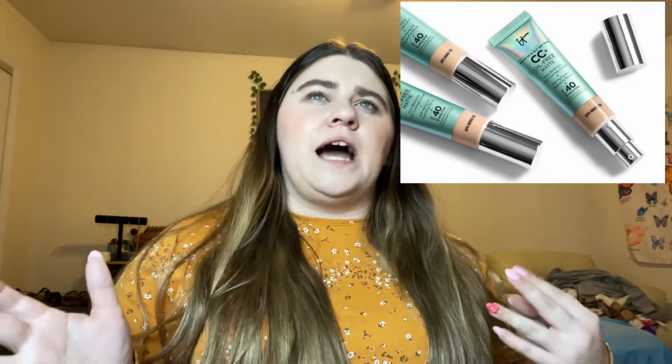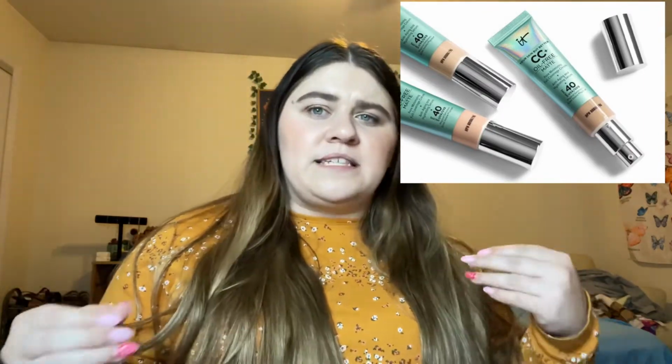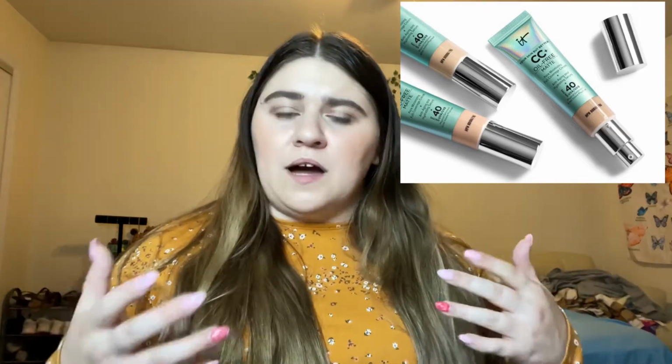Next up is a brand that is one of, I would say, the top 5 most notorious non-inclusive makeup brands, and it is IT Cosmetics. They came out with their IT Cosmetics CC oil-free matte foundation, whatever you want to call it. A CC cream is basically a lighter foundation, but that still offers you the coverage of a foundation, more like light to medium coverage.